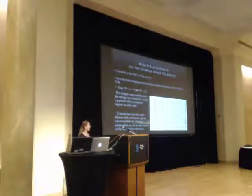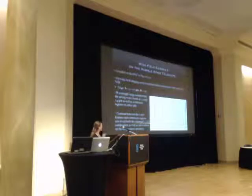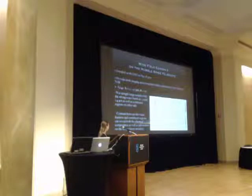So WFC3 was installed on Hubble in May of 2009. It has both imaging and low-resolution slitless spectroscopy capabilities in the optical and the near-infrared, but I'm going to be talking about this G141 grism with wavelength coverage from 1.1 to 1.7 microns with a resolution of about 130. The great thing about this wavelength range is that it samples two different water bands, and so regardless of how good our resolution is, we can always target the water bands versus the continuum and get a better idea of what's really going on here.